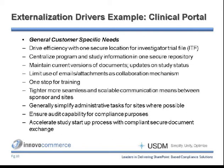As collaborations and externalization gets more involved, there's many more documents flying around, and there's a need to control those versions of documents and study status updates. Limit use of email attachments as a collaboration mechanism. There's a need for one-stop for training, as increasingly, again, externalization means that companies aren't necessarily hiring more people to do training, so you need technology to help you do that. And more scalable communication with technology supporting that, simplifying administrative tasks for partners, ensuring audit capability for compliance, and generally accelerate processes like study startup.